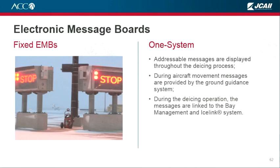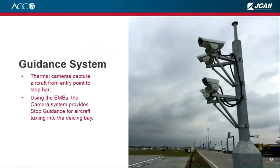As you can see here, the message board is displaying stop, but before that it also provides directives to the pilot as he's taxiing into position. The guidance system will give them distance to stop, and that, in mind with the in-ground lighting system, ensures that the pilot is moving into the proper position that was assigned to him or her. The guidance system again is an automated parking system. It will provide distance to go and ensure that the pilot is stopping where he needs to, to optimize the de-icing position from the truck's perspective.